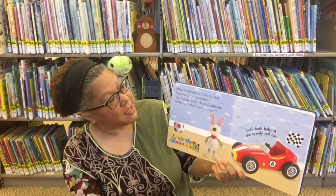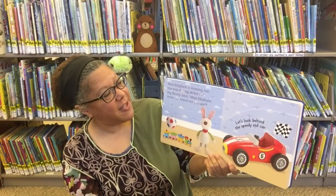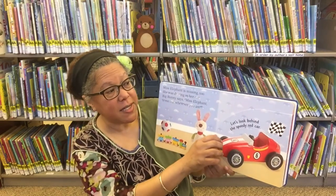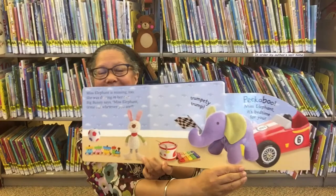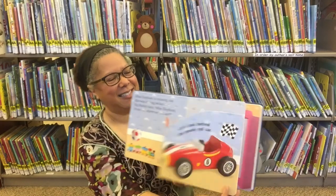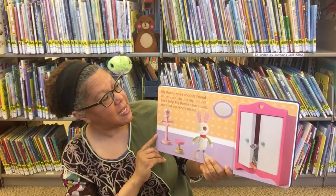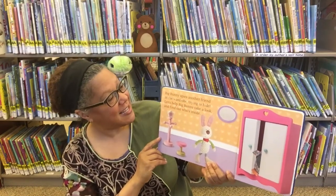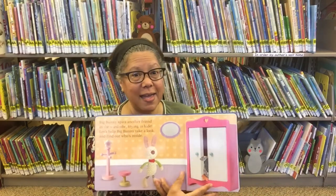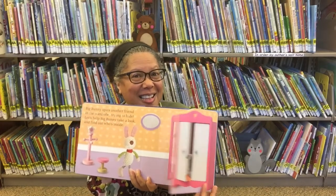Miss Elephant is missing too. She was driving in her car. Big Bunny says, Miss Elephant, come out wherever you are. Let's look behind the speedy red car. There's Miss Elephant. Peek-a-boo. Big Bunny spies another friend in the wardrobe trying to hide. Let's help Big Bunny take a look and find out who's inside. Oh, peek-a-boo. Do you see a little owl?